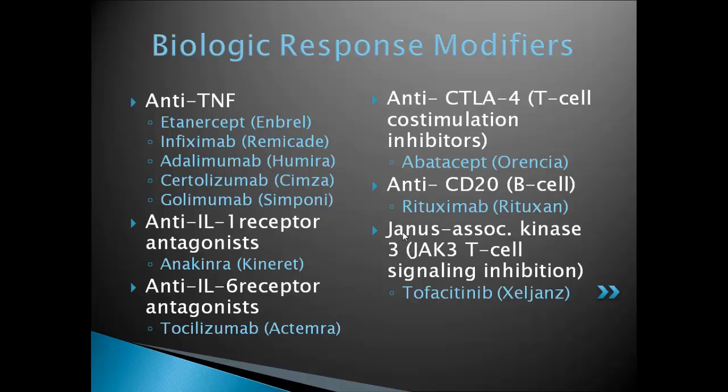Actemra has also been a nicely tolerated drug. It's an IL-6 receptor antagonist, and that's been out in the last few years. Very well tolerated and has been helpful for a number of people, especially those who have failed other agents.